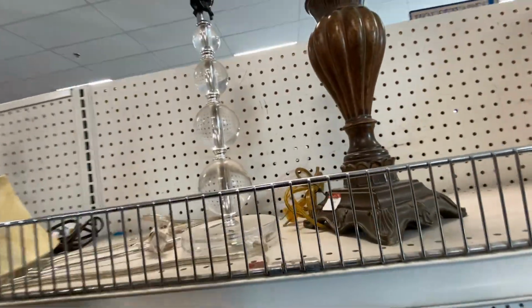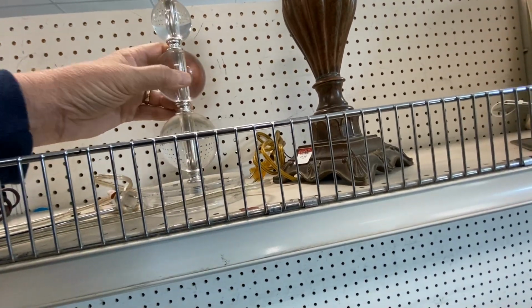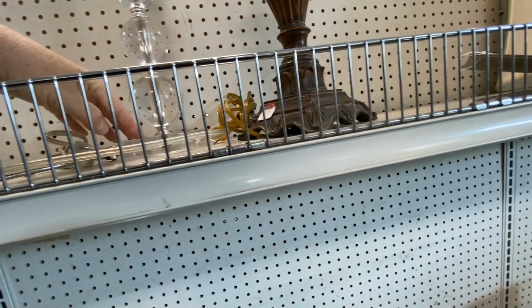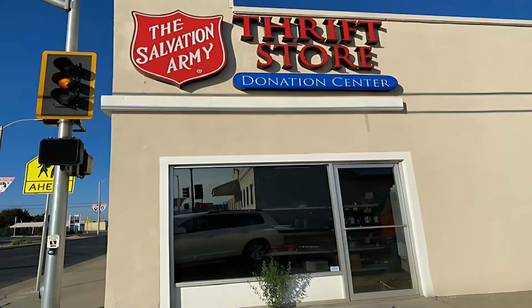I don't typically look at lamps, but this one looked interesting. However, when we tested it, it didn't work. So we drove 70 miles and walked out empty-handed. For that reason, we decided that on the way back home, we would stop at our favorite little Salvation Army in Porterville, California, and see if they had anything.